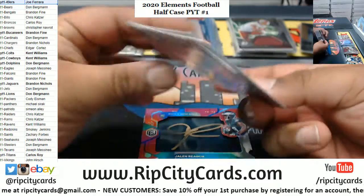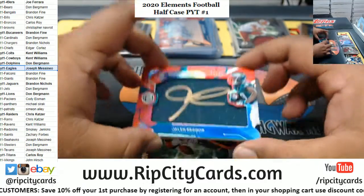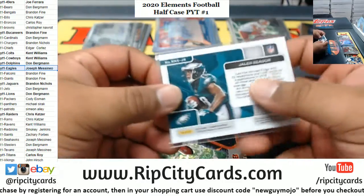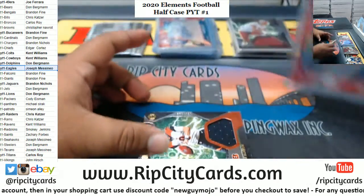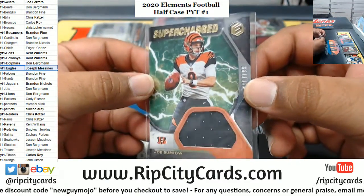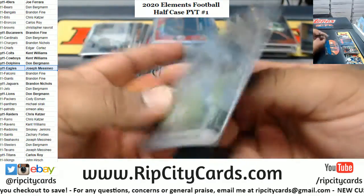Excuse me. Raiders on the board. And pretty soon, the Eagles too. Jalen Reagor to 25. Got that gold ink on there. Very nice. That's a thick one. That's a 180. Ooh, a Burrow relic to 199. Maybe a sign of things to come in the second half. And last but not least, for the Jaguars, Laviska Shenault Jr. with the rookie metal card.